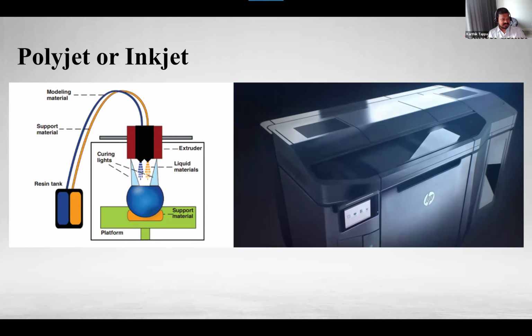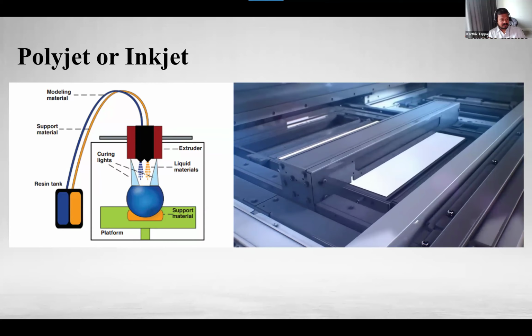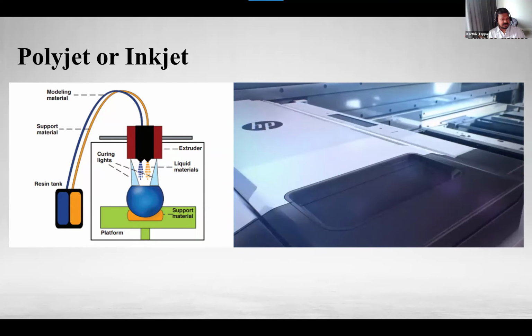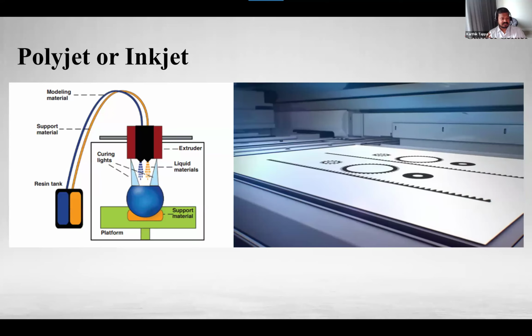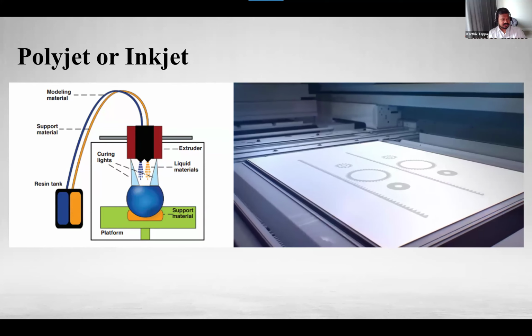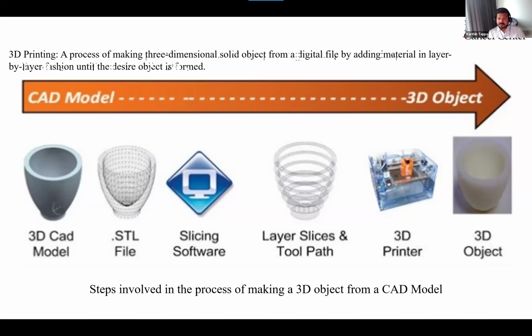The only drawback with this technology is it's very, very expensive, but the quality of the models that you get out of this machine is unmatched. They are of high resolution, and multicolor, multi-material objects can be 3D printed using this technology. So these are the three most commonly used technologies in additive manufacturing.